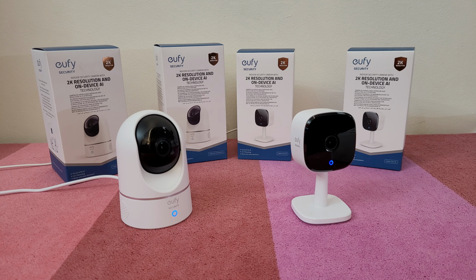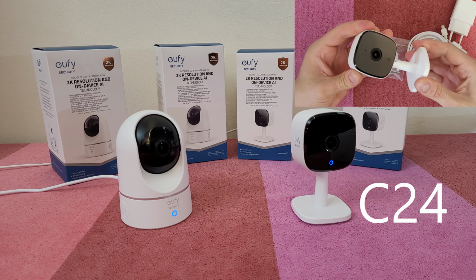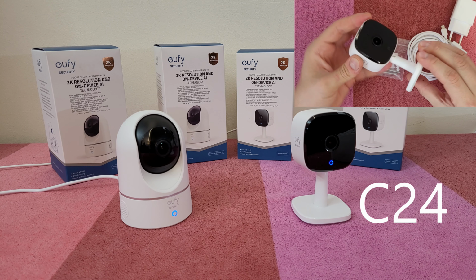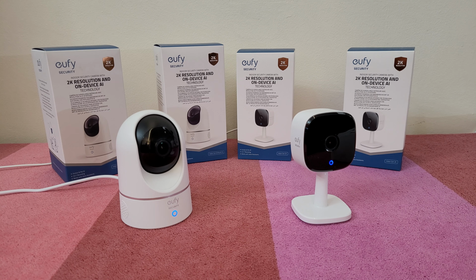Now both of the cameras are indoor cameras. You can use them indoors. Of course, the P24 is pan and tilt. You can rotate it left and right, up and down. The C24, you can adjust it up and down manually. You can record on an SD card up to 128 gigabytes. You can store it on a cloud, on a NAS server. It is your choice. Wi-Fi connectivity is 2.4 GHz on both of the cameras.